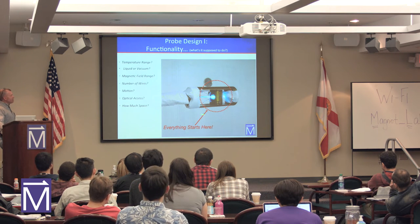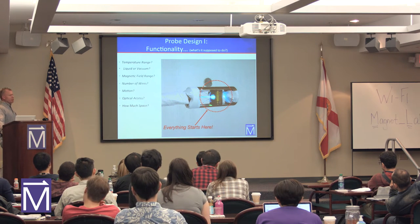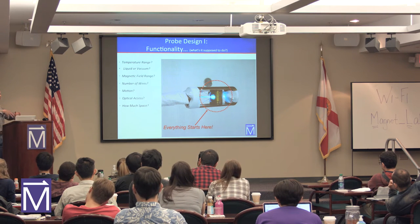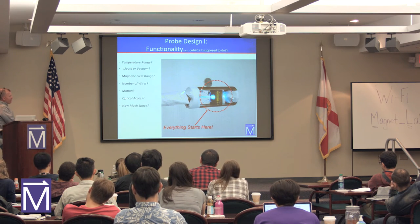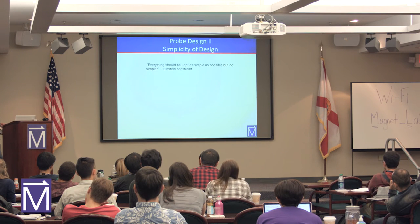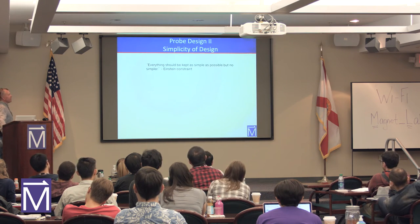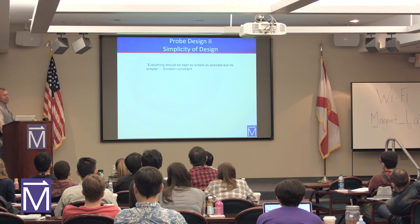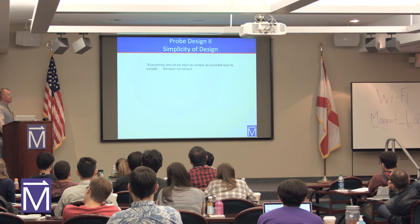So when you're designing a probe, this is where everything starts. You have to design this first, because everything else serves that, right? This is the most valuable real estate at the magnet lab. This is field center. So you want to get the most you can out of this space. The Einstein constraint is something that I live by: everything should be kept as simple as possible, but no simpler. Simplification, just to simplify, will lead you down a path that is not going to be productive.